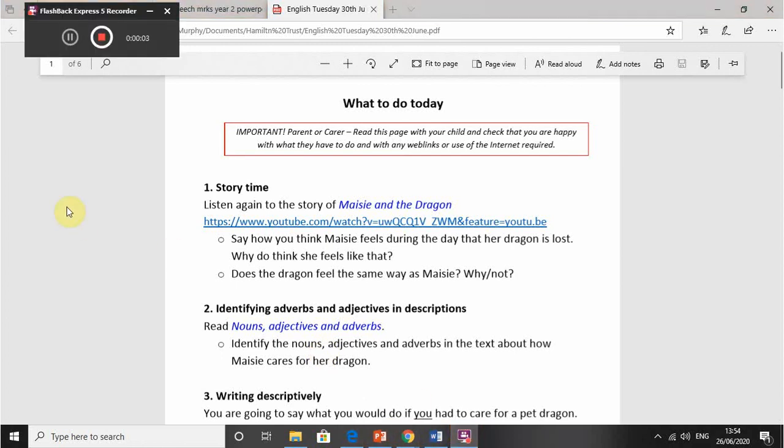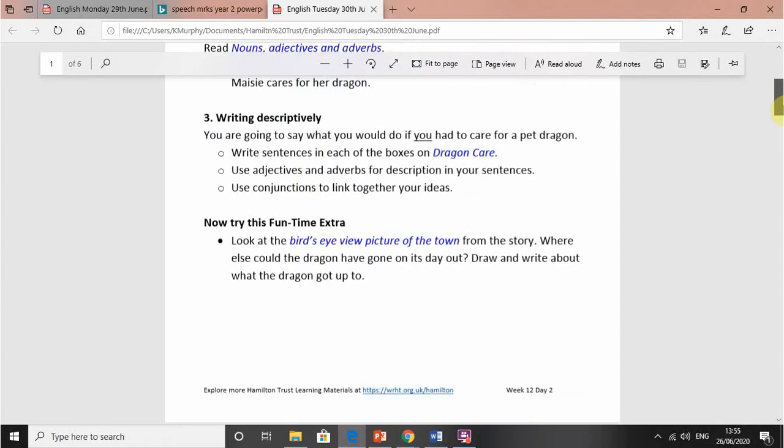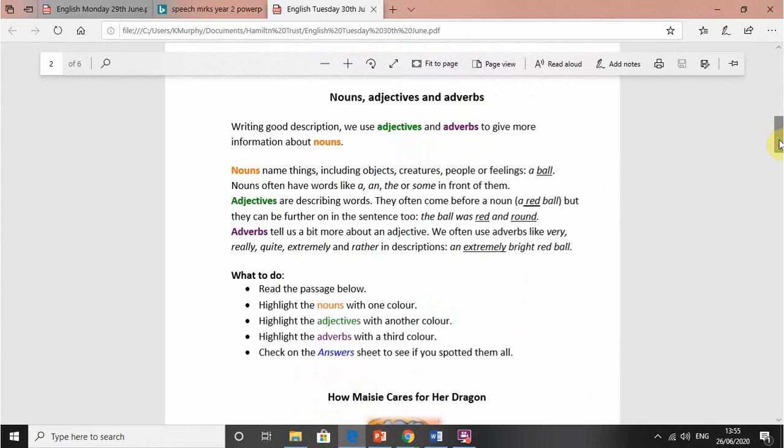Everyone, today I'd like you to go back to the video of Maisie and the dragon and listen to the story again. To get our brains warmed up, we're going to be talking about how we think Maisie feels during the day that her dragon is lost and why do you think she feels like that. And also I'd like you to discuss if the dragon might feel the same way as Maisie and why or why not. Then we're going to be moving on to a colour coding activity.